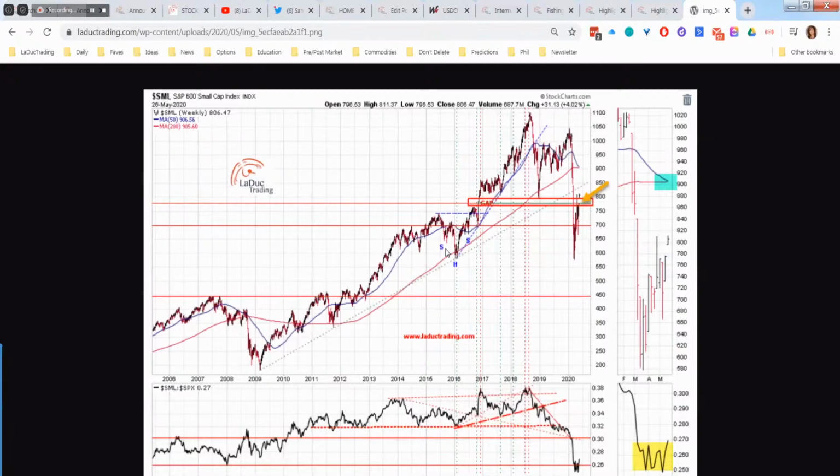And I am short TLT, so you and I are kind of in the same boat. But I'm very intrigued by this chart as well, which is the small cap, and this is again that value play. For a long time, as you can see, we gapped up, and we had a little bit of a gap. This, by the way, is SML, so it's the top 600 in the small cap. I like to chart all kinds of things.